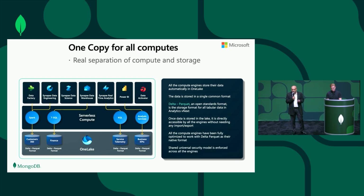One thing to call out here is that it provides real separation of compute and storage. What I mean is that your compute layer is on top and can scale separately, and you can manage your storage layer and your cost accordingly because they are decoupled. They are truly decoupled in this stage.